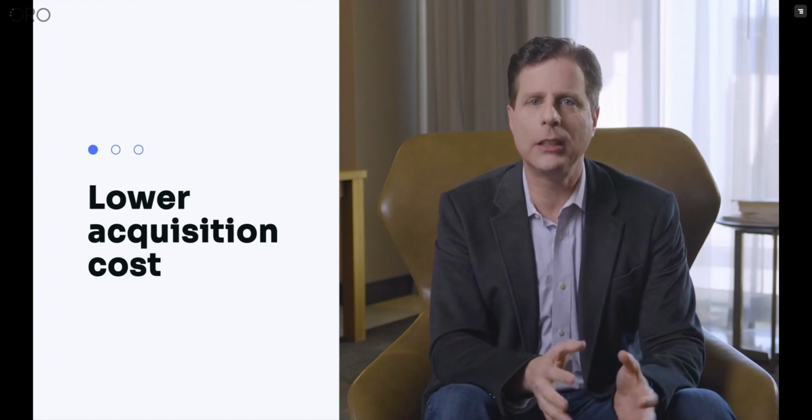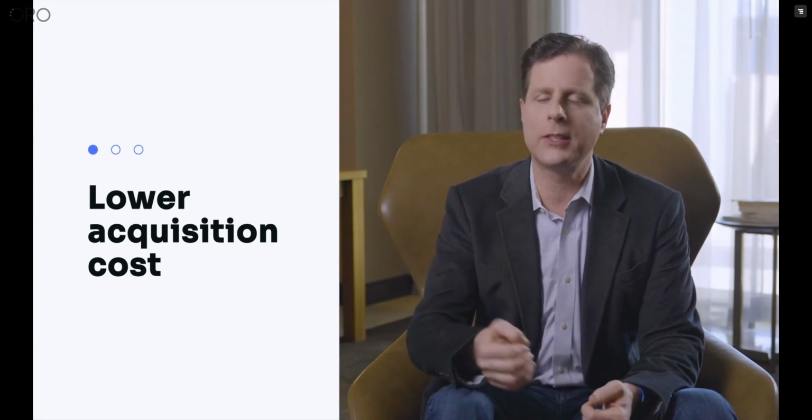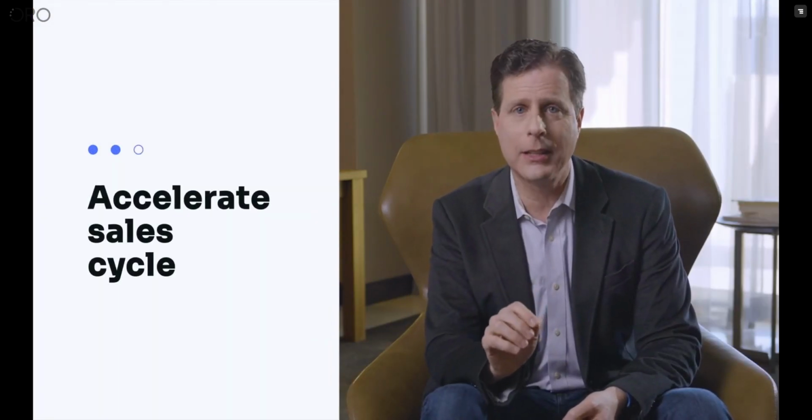There are a lot of benefits from the product-led growth strategy. The first one is that it significantly lowers your customer acquisition cost because it creates a scalable way for users to try out the product on their own through either a freemium offering or a free trial, where they can try it on their own without needing to reach out and use up the resources you have in customer support or in sales.